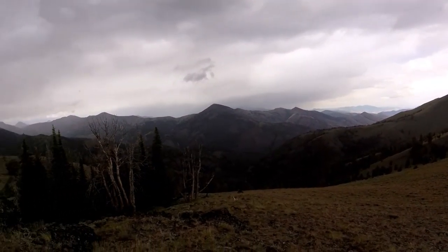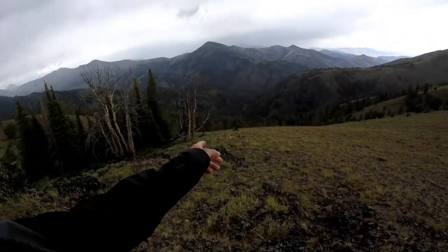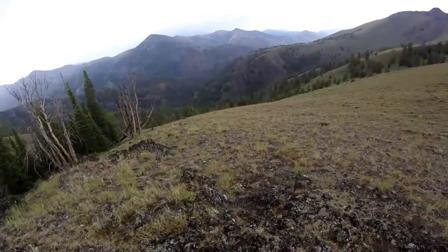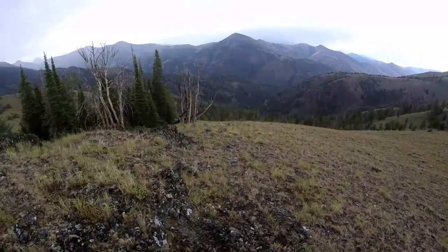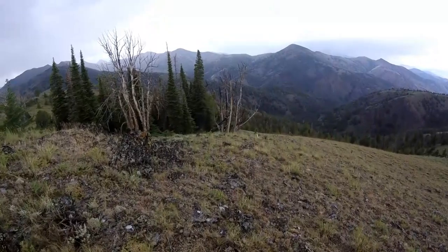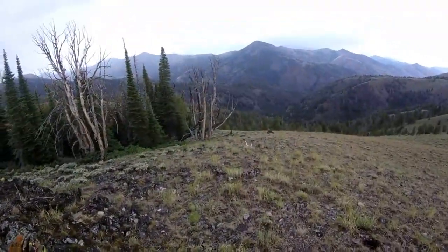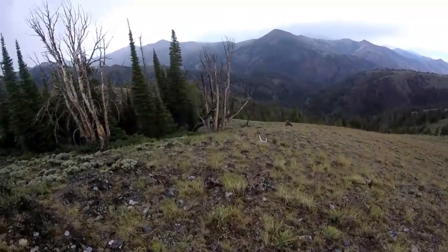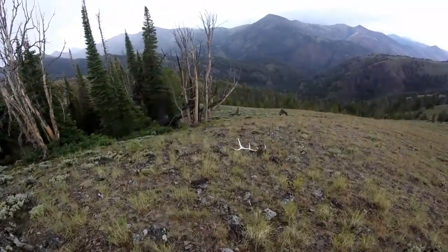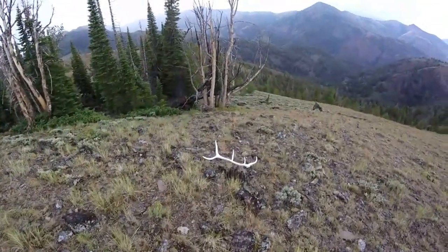Here I am again, looking at the wilderness. And here's something that I don't see that much. It's just been sitting here drying in the sun. It's an antler rack. Look at it, bleached white. Oh, it's a big one too, look. That's from an elk for sure. Oh boy, look at that.